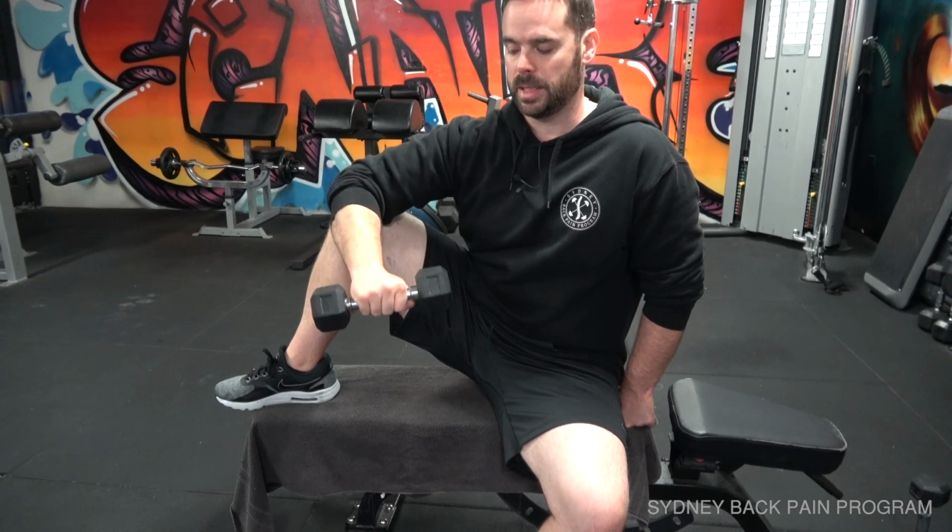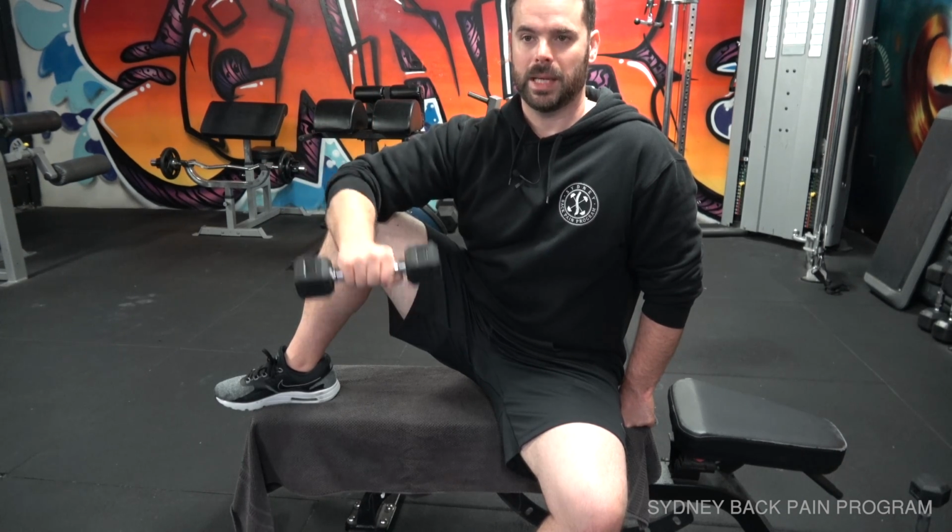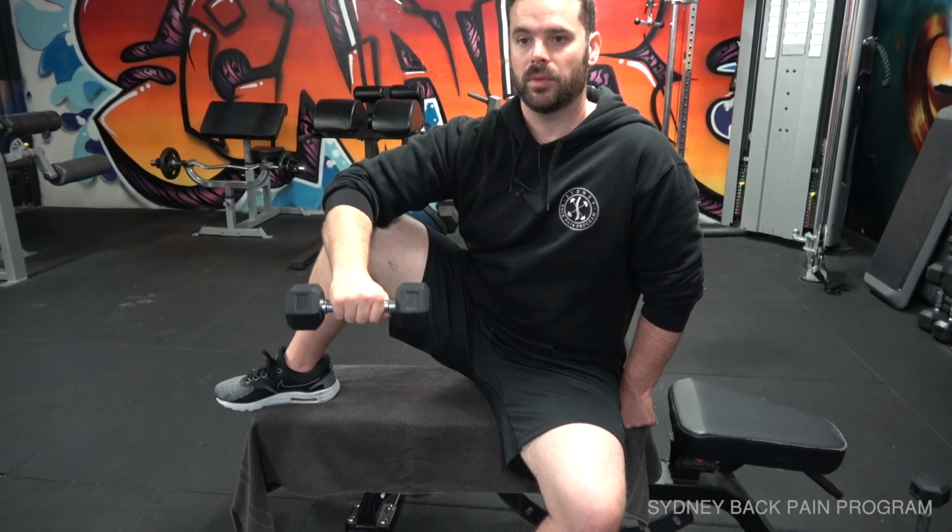So you just go as far as you can. Even if when you first start, it might be just to there and back up again. But if you can, work towards giving me a full rotation down and then squeezing back up like that. So about 3 to 4 seconds down, slow, controlled. About a second on the way up, nice and smooth. So you do about 3 to 4 sets of 8 to 12 reps on this one.